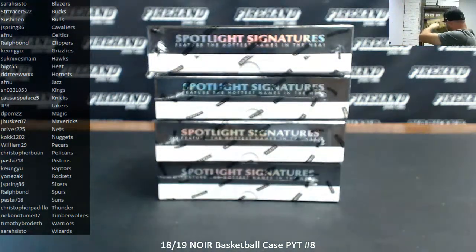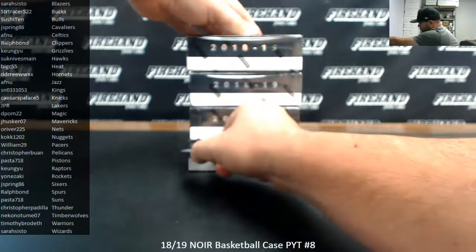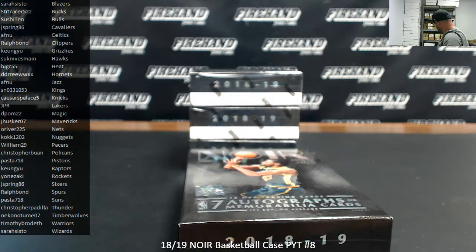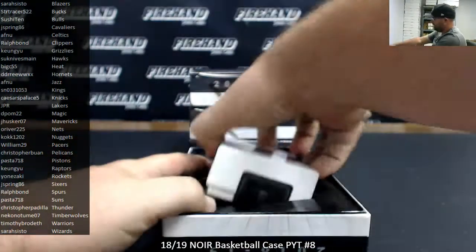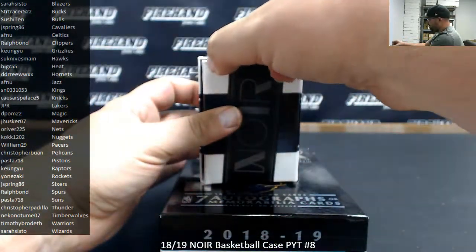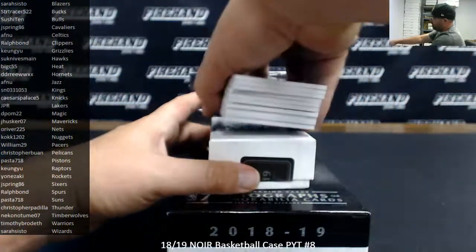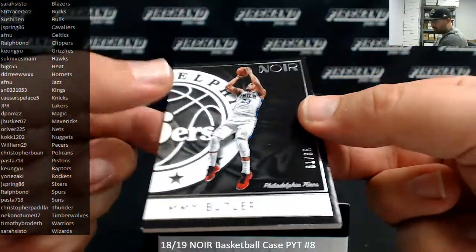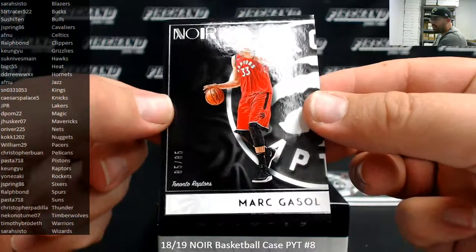Time to pull some more heat. Time to see a tray? I guess so. Number to 85, Jimmy Butler, base, Sixers going to J-Spring 86. That one is 61 of 85. After that, we got a Marc Gasol for the Raptors, number to 85, Raptors going to Kyung Yu.